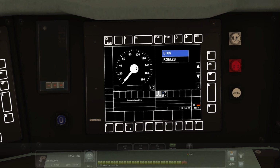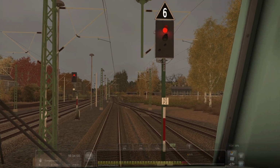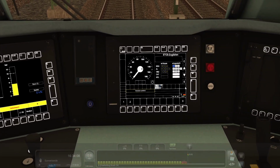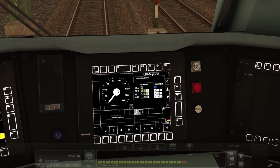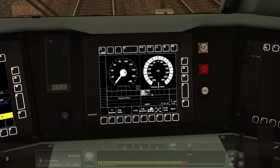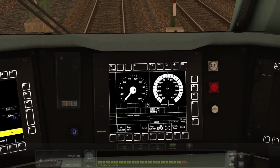You go on main, Zugdaten, and you sort of want your train to know everything about itself. So you select ECCS, and because you entered the data in previously, you just press enter to carry it over. Press enter again, and then you press the acknowledge key with page down, or by clicking it. You press enter again. And now this step is optional, but I just do it for the sake of completeness. So our train number is 42993. And press enter. And with that, our train data is pretty much registered.